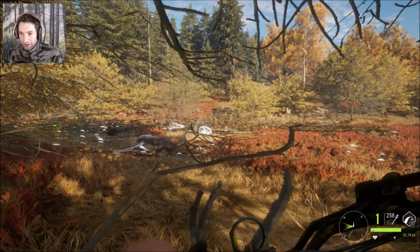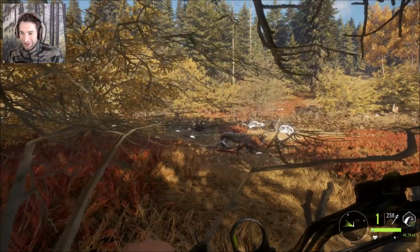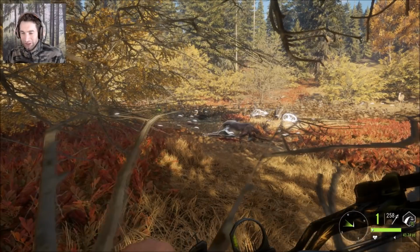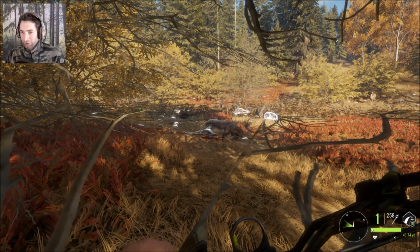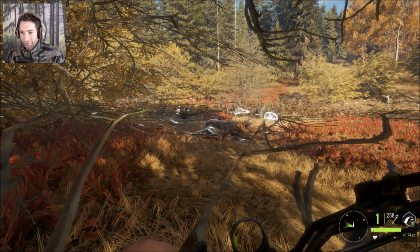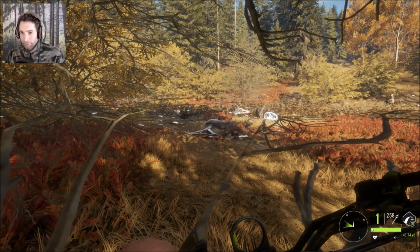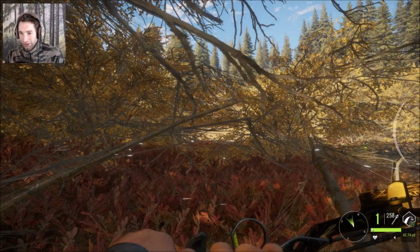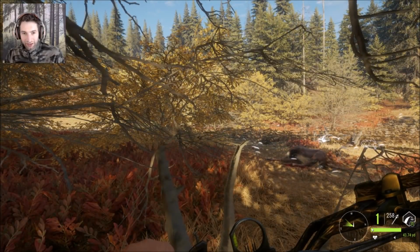Another doe over there. I was going to say, since we just messed up the shot on that other big buck, I kind of want to start picking some of these up. That other buck should come back in eventually if we're patient, but we have our work cut out for us here. I believe we have 5 deer down. 3 bucks and 2 does. But that big buck could come back any second.